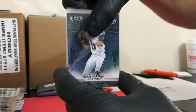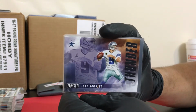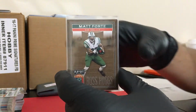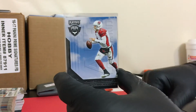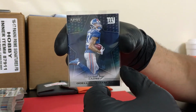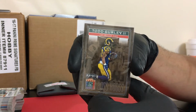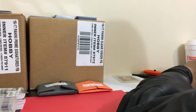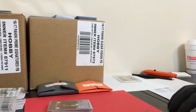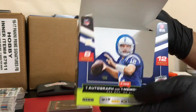Marcus Mariota, Stargazing. Jamaal Charles, Stargazing. Tony Romo, Thunder. Russell Wilson, Stargazing. Matt Forte, Boss Hogs. Carson Palmer, Air Command. Odell Beckham Jr., Stargazing here. Nice card going out to the Giants. And then we have Todd Gurley, Boss Hogs. Okay. Those are the inserts that came out of the 2016 Playoff box. Let me see if I have that before I threw it out. That would be out of this box. So those are the inserts that came out of the Playoff.